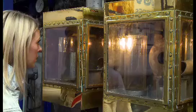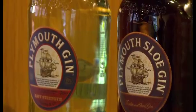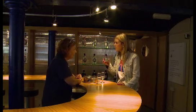Gin was the drink of choice for British naval officers, and they still make the Navy strength variety. It's 57% alcohol, the strength demanded by the British Navy as it would not stop gunpowder igniting if spilled.